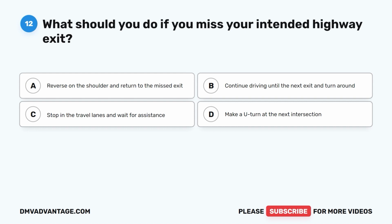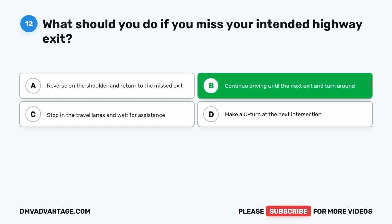Question 12. What should you do if you miss your intended highway exit? A. Reverse on the shoulder and return to the missed exit. B. Continue driving until the next exit and turn around. C. Stop in the travel lanes and wait for assistance. D. Make a U-turn at the next intersection. The correct answer is B.